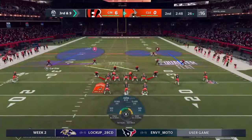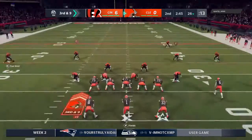Mike 16, Mike 16. Let's go, deep, tighten up.